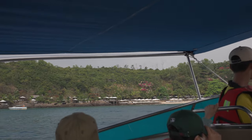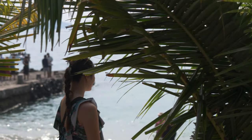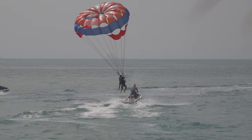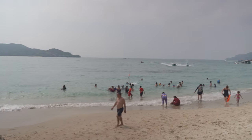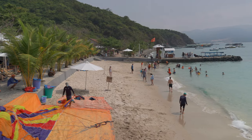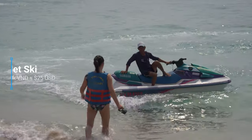First stop is Bai Chan, a famous tourist spot in Nha Trang Bay with a beautiful pebble beach. Bai Chan is a beach located on Mieu Island. There is also a water sports center with many activities such as parachute, jet ski, banana float, sea walk and flyboard. We tried the jet ski and we paid 600k.